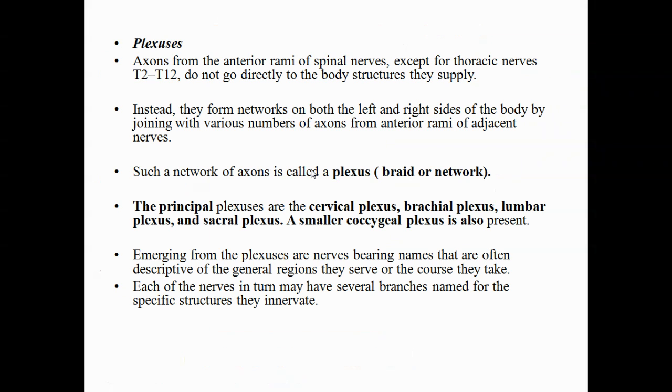So there is another term called plexus. Very important. The axons from the anterior rami of spinal nerves, except the thoracic nerves T2 to T12, do not go directly to the body part they supply. Instead, they form a network on both the left and right sides of the body by joining with a number of axons from the anterior rami of adjacent nerves. This kind of network of axons is called a plexus. The name is, it is a network of axons, a braid or network.